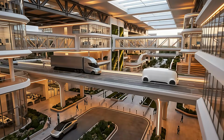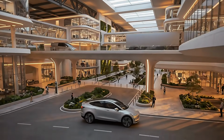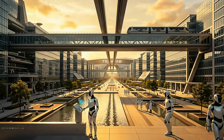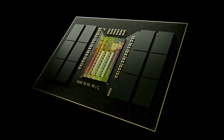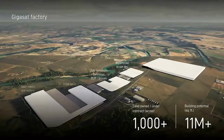Inside and around Terafab you will find Tesla robovans gliding on an elevated roadway through the building. Tesla semis sharing the same road. And Tesla Cybercabs operating autonomously on the campus below. And walking the grounds are Tesla Optimus humanoid robots. Not as a concept. Not as a render. As the actual workforce operating the facility that makes the chips that power them. Robots building the chips that make robots smarter.